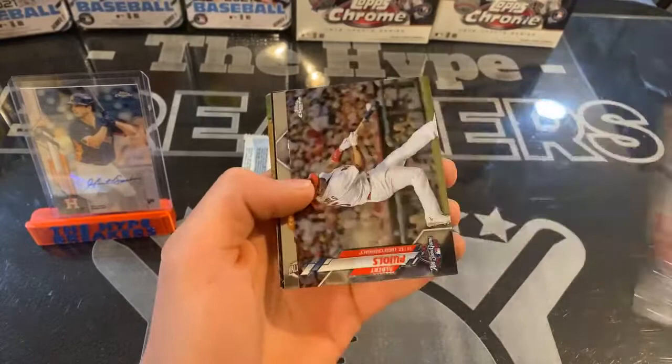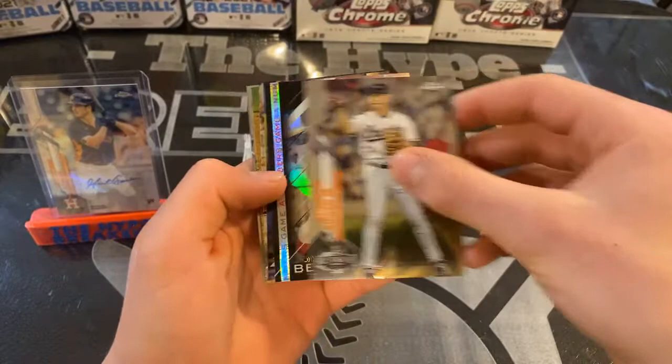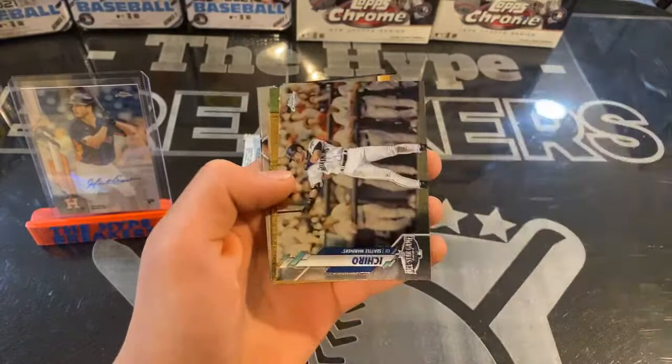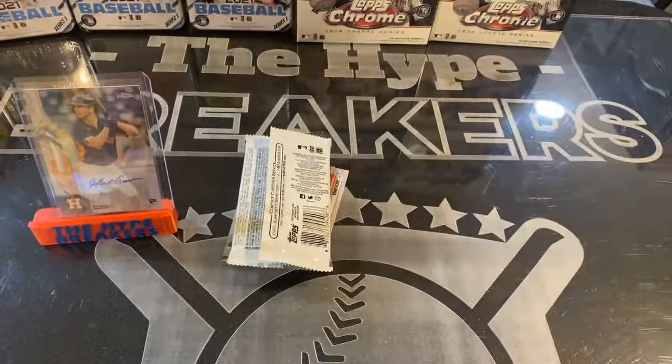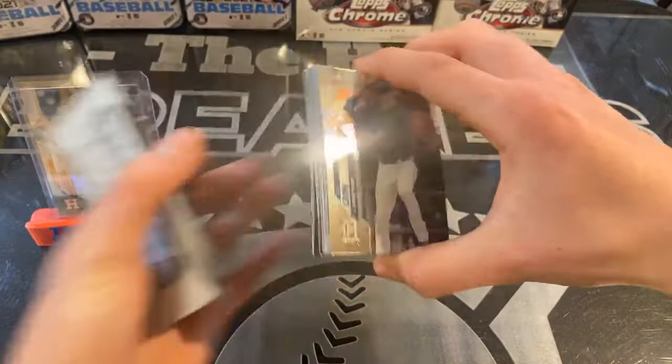Cal Ripken Jr., All-Star Game. Numbers Game, Johnny Bench for the Cincinnati Reds, Johnny Davis for the Rays, Ichiro again, Jose Altuve All-Star Game, Martinez, Jesus Aguilar for the Marlins, and Alec Mills for the Chicago Cubs. Okay, let's see what we have. Some sort of backwards card. Another autograph would be very nice.